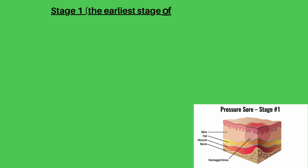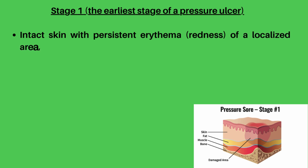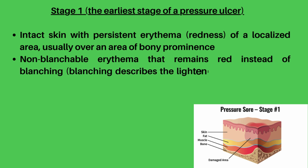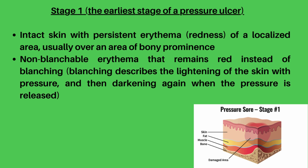The first stage is the earliest stage of pressure ulcer. As I have shown you in the previous picture, only the epidermal layer, that is the superficial skin, will be affected. So you can see intact skin, but there will be persistent erythema. Erythema is nothing but redness of a localized area, and usually this will appear on bony prominences, like the elbow. Usually this erythema is non-blanchable.